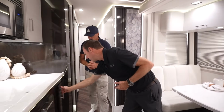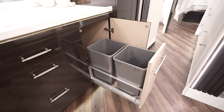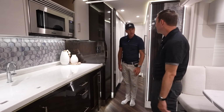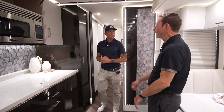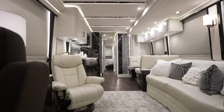Right here, Andrew, we've got our trash can, but we have trash or recycle, just like that, and it's on a soft close. Everything's easy to use. Just see that click, click, and pretty easy. So I think those are improvements we've learned to do a better job, because people want to use these and they want them to be easy to use.